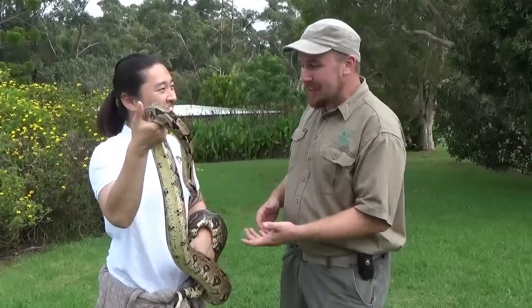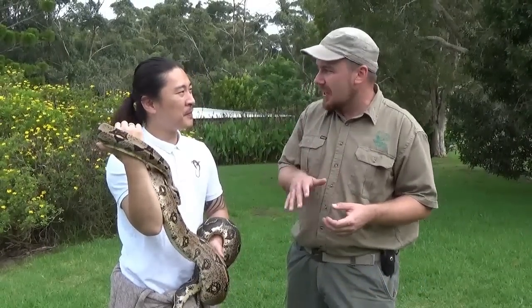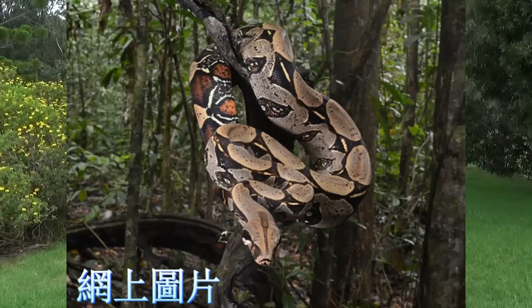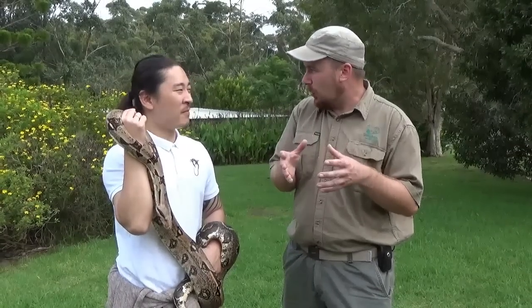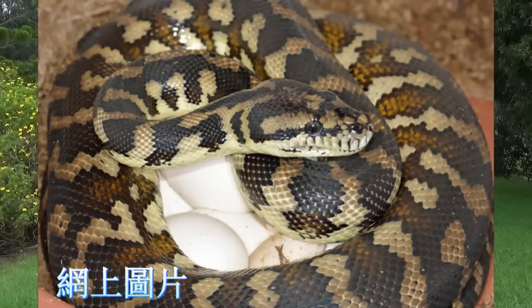Hey Ryan, we got a red-tail boa here. That's right. So we've got a red-tail boa constrictor here. Now they're a little bit different from the pythons. Red-tail boas are naturally found around Central and South America, predominantly in jungle habitat. Boas give birth to live young, whereas pythons lay a clutch of eggs and wrap around those eggs and shiver to keep them warm. Boas essentially give birth to live young, usually large clutches, and then the babies just have to support themselves.